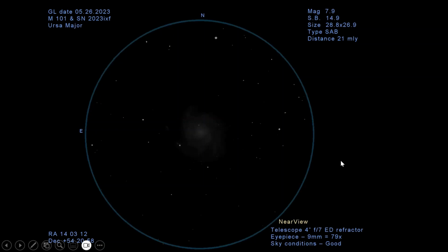Sky conditions are rated as good. They could have been better; there might have been a little bit of smoke up there. It was kind of hard to tell, but no clouds. And where M101 is located at this dark site is probably the darkest part of the sky, so I was able to get a pretty good view of M101 with the 4-inch refractor.